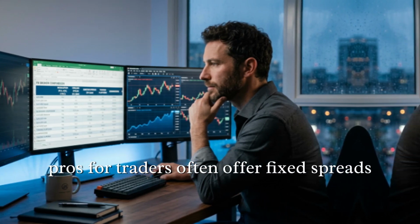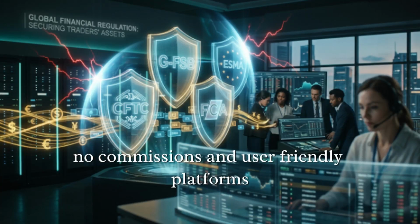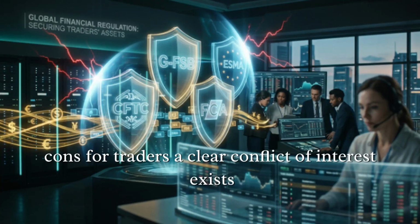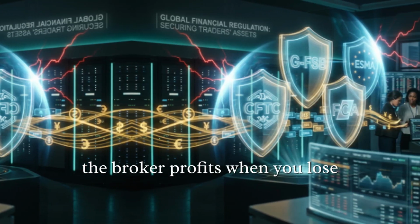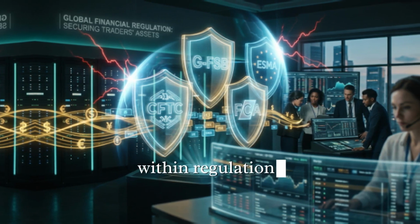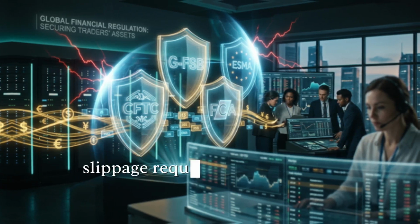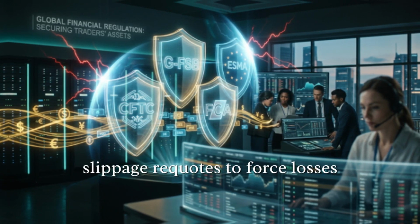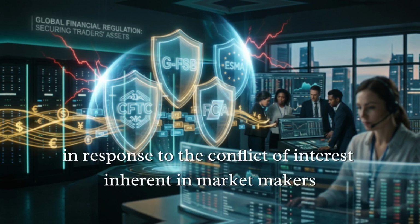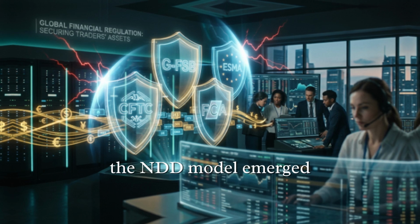Pros for traders: often offer fixed spreads, no commissions, and user-friendly platforms. Cons for traders: a clear conflict of interest exists. The broker profits when you lose. While reputable market makers operate fairly within regulations, unscrupulous ones have been known to manipulate prices, slippage, requotes, to force losses. In response to the conflict of interest inherent in market makers, the NDD model emerged.